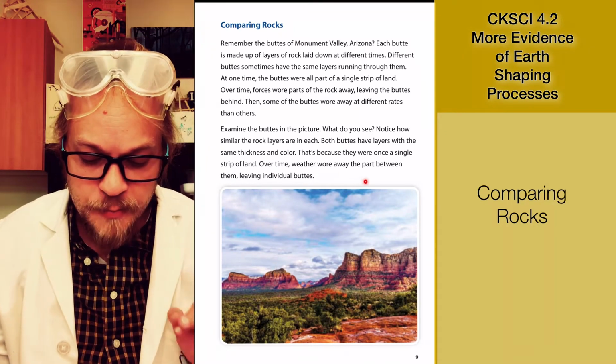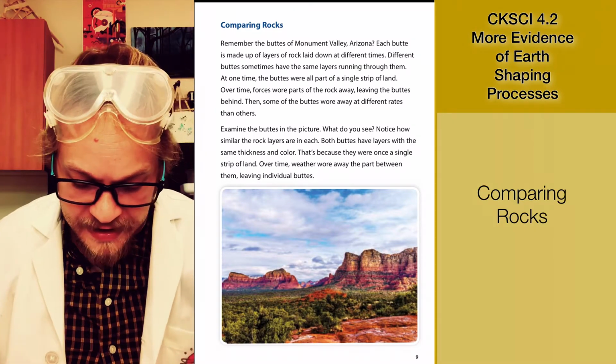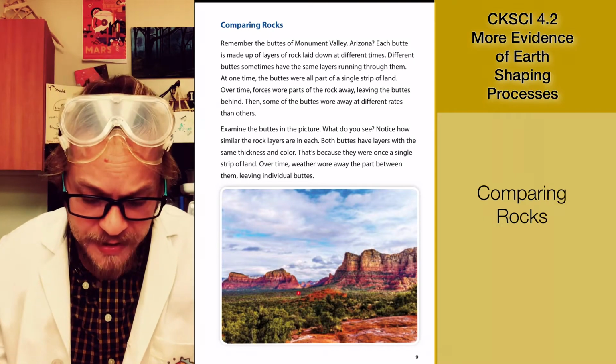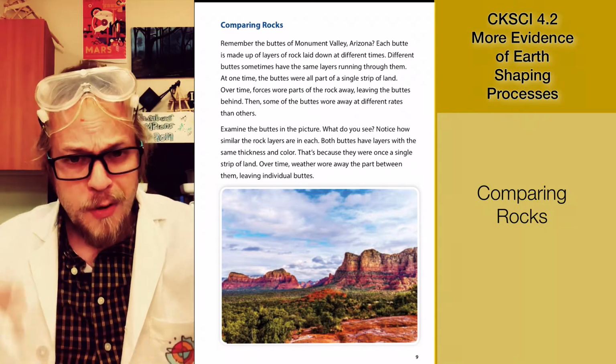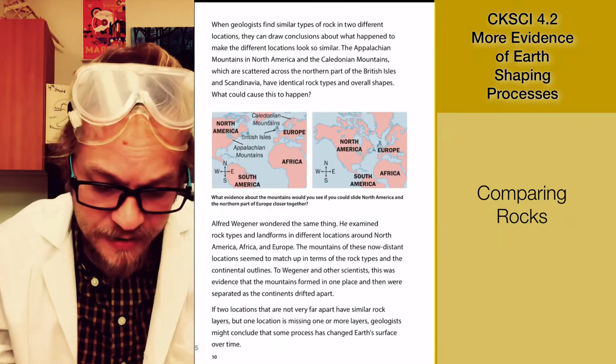But over time, weather wore away the part between them, leaving the individual buttes. And this, I believe, is closer to Sedona, Arizona. If you've ever been, you'll notice all these beautiful red and purple rocks, although they all used to be part of one mountain or strip of land.